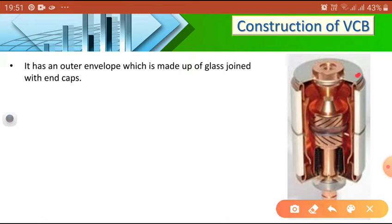So these are the end rings. Here this is connected here. This is known as glass. Sometimes we can say it's a ceramic material also.